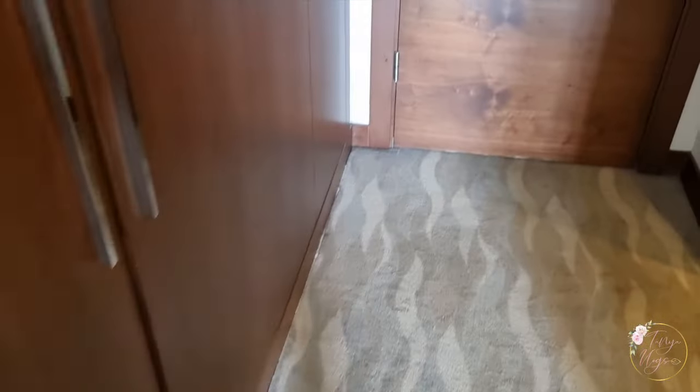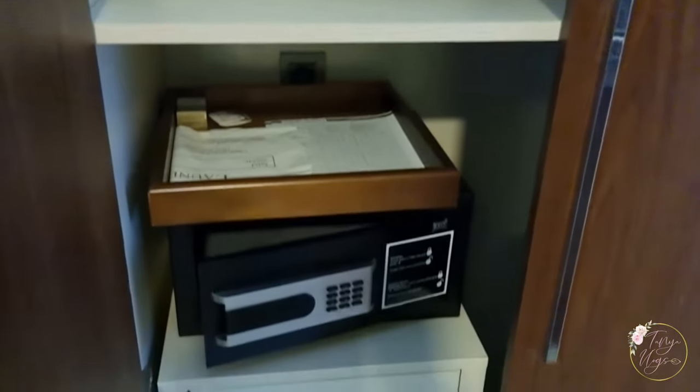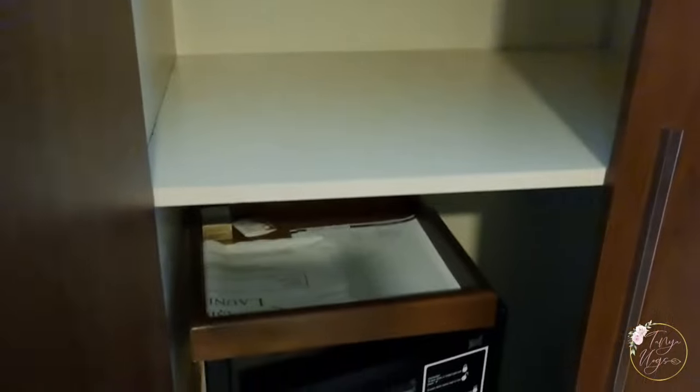And then, yeah, let's check out the cupboard, the wardrobe. See, the shelves in this one are normal. This is how it should be. And the other one, I don't know what that was. I think it was just for show. But this is how it should be, so I can fit all my things from the luggage, put it in there. It's easier to find and see what you've got.